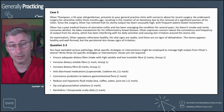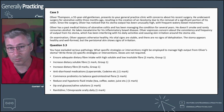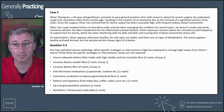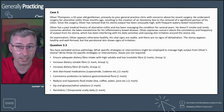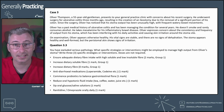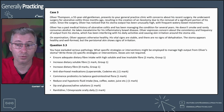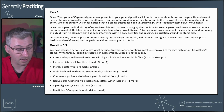Now, you can also use ranitidine or omeprazole. So ranitidine 300 milligrams oral twice daily and omeprazole 40 milligrams oral daily. You can use it intravenously as well, twice daily for severe cases. It has a pretty significant impact on stomal output. Again, the IV access is not something I'm going to be expecting you to do in a general practice setting, but it's a trick to have up your sleeve if you're ever needing to know. But certainly oral ranitidine or oral omeprazole are fantastic options if your patient isn't on those things already for coexisting reflux or something else. So yeah, keep that up your sleeve.